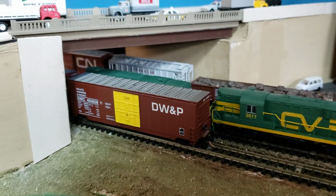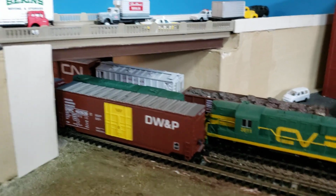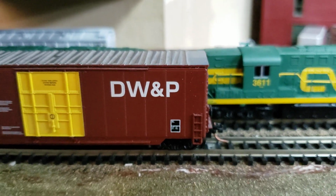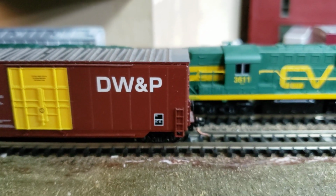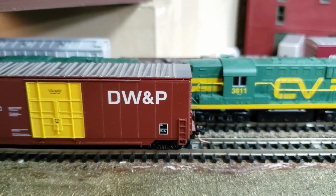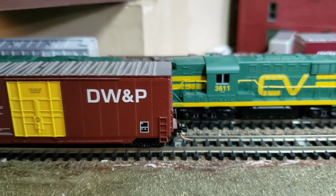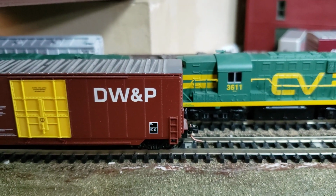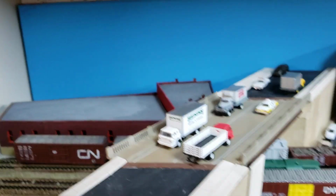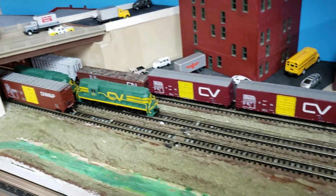And here we are, DWP. This is the Duluth, Winnipeg, and Pacific, and they had that logo. They also had a more stylized, closer to the CN type logo, with a speed lettering kind of thing. But this was the paint scheme that was actually on the RS11s that came to the Central Vermont. It would have had orange and black and this DWP on it. So I will run those trains again just to see what they are like.